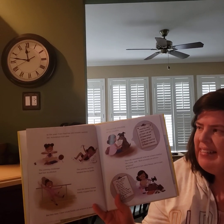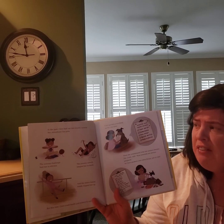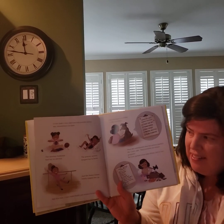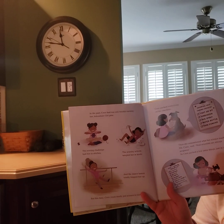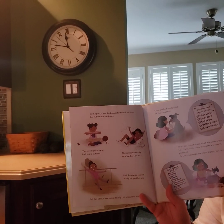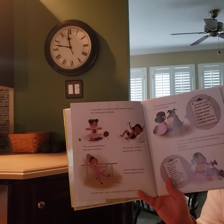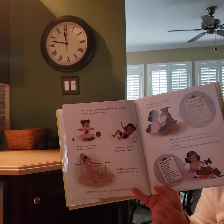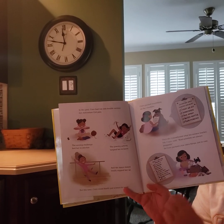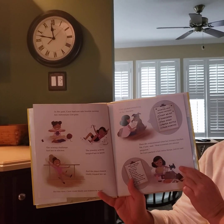In the past, Cece had run into trouble earning her adventure girl pins. The sewing challenge had her in stitches. The jewelry activity tangled her in knots, and the dance lesson totally tripped her up. But this time, Cece could finally put science to work. Cece packed everything on her checklist.